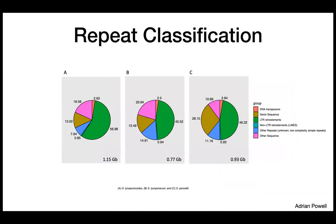Okay, so then Adrian did some work on classifying the repeats. About 68% of the genome sequence that was contained in pseudochromosomes was found to consist of repeats. Of all the repeat classes, the long terminal repeat retrotransposons were the largest proportion, about 57% of the lycopersicoides genome. The numbers aren't exactly the same, but you also find a large proportion of these in cultivated tomato and pennellii. So that's just kind of in parallel with that, and I'll come back to this a bit more in later slides.